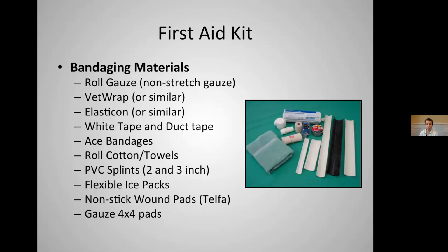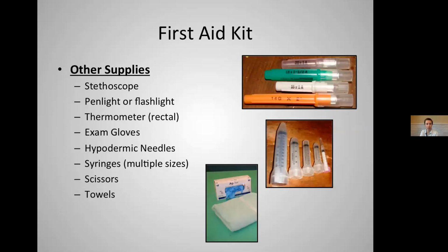Bandaging materials here. Pretty much all of this stuff we could get at Colorado Animal Health. So just a list there, don't need to write it down. And then stethoscope, exam gloves, syringes, just more things for the first aid kit.